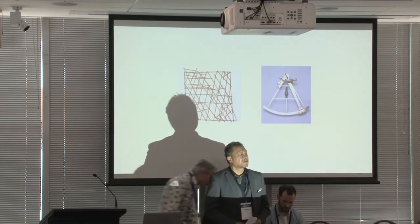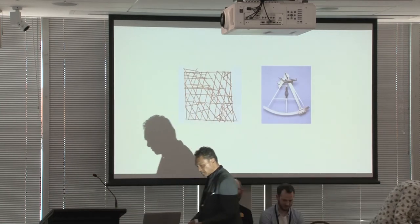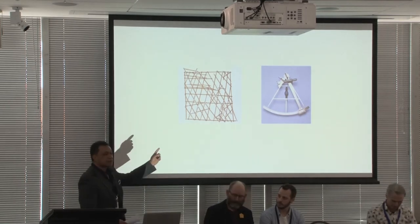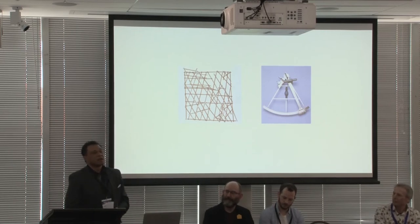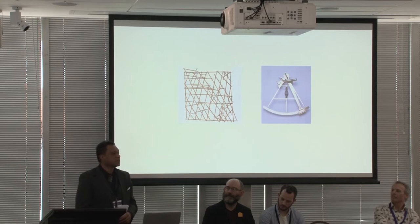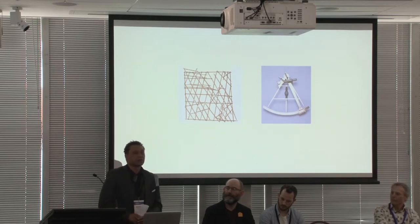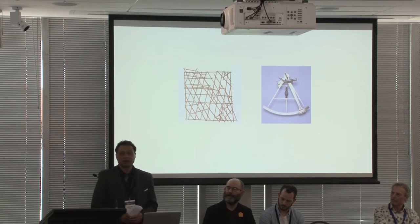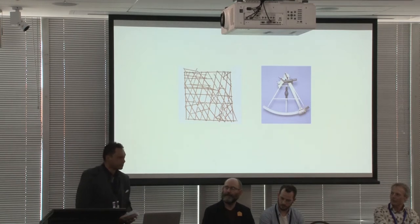Are the encounters of people through digital platforms. The star chart, the sextant, represent two independent navigational systems, technologies that guided two cultures to one destination, Aotearoa, New Zealand.